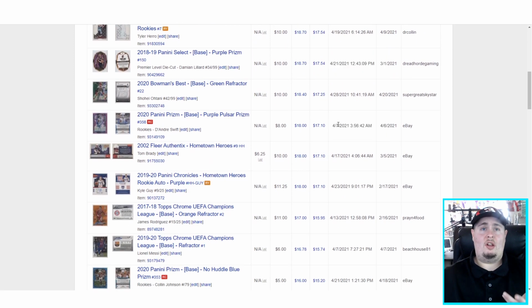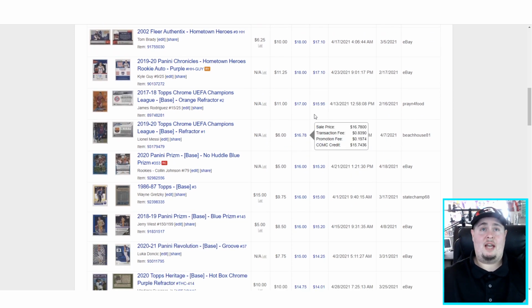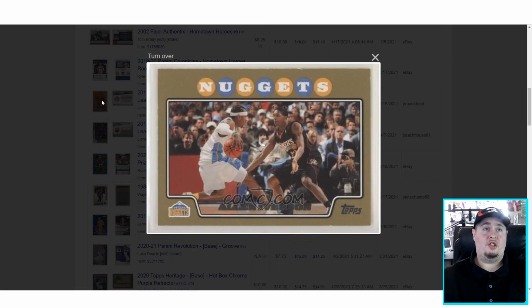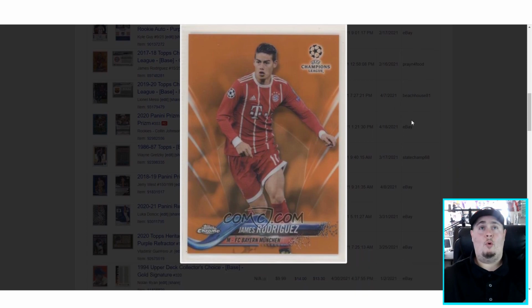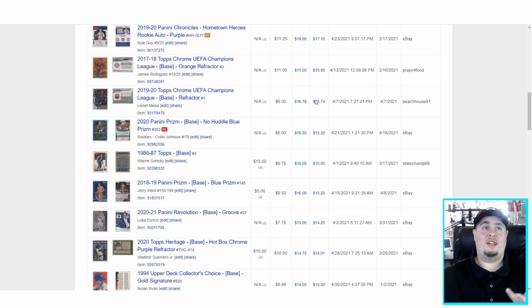There's some cards I actually lost money on last month that I want to show you guys. You can kind of see more dabbling in soccer. 11 to 15 on a James Rodriguez. My buddy Watch the Breaks on Twitter actually bought that, and so I know if he's buying it, I left a lot of money on the table.